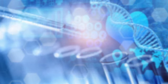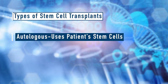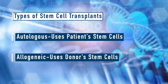There are two main types of stem cell transplants. The first is called an autologous stem cell transplant and uses the patient's own stem cells. The second type is an allogeneic stem cell transplant, which means the stem cells come from another person, called a donor.